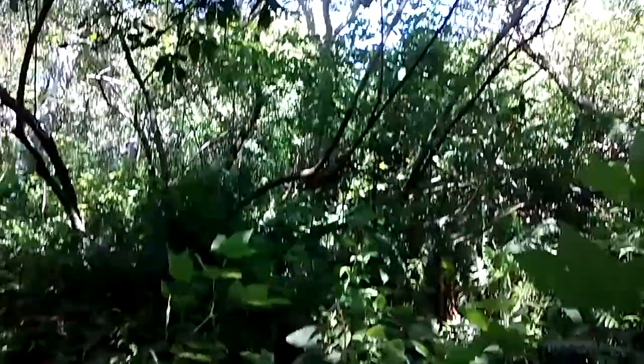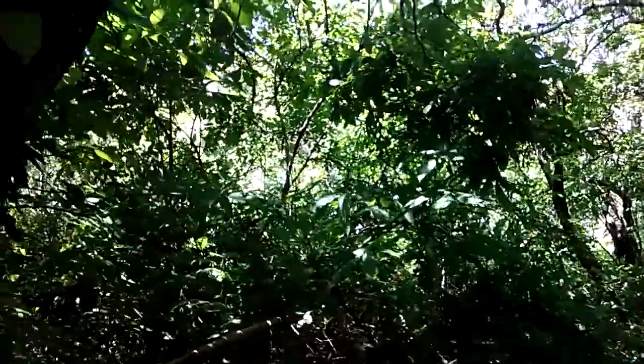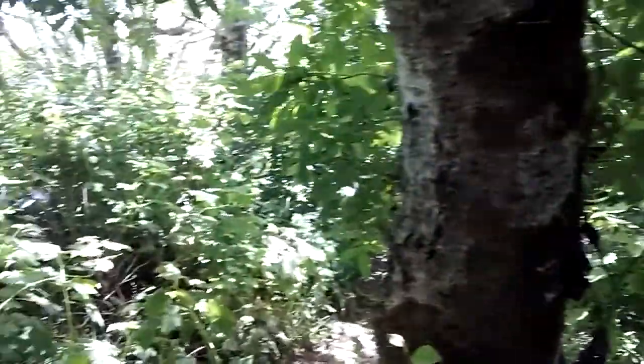Here we are again at the Russian Gulch. I'm going to be checking into the campground later this afternoon, but I wanted to come back out this trail that leads down to the ocean. I have had an amazing morning.